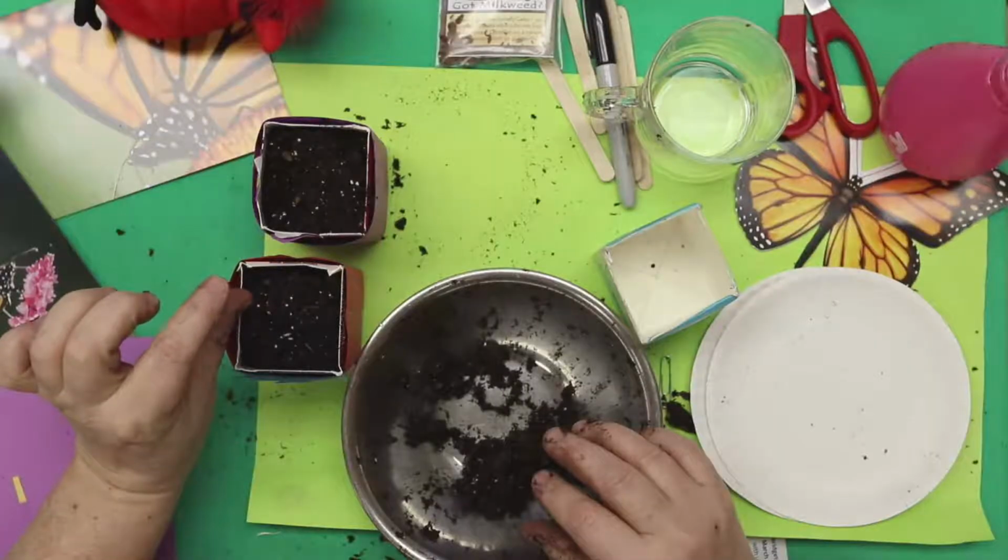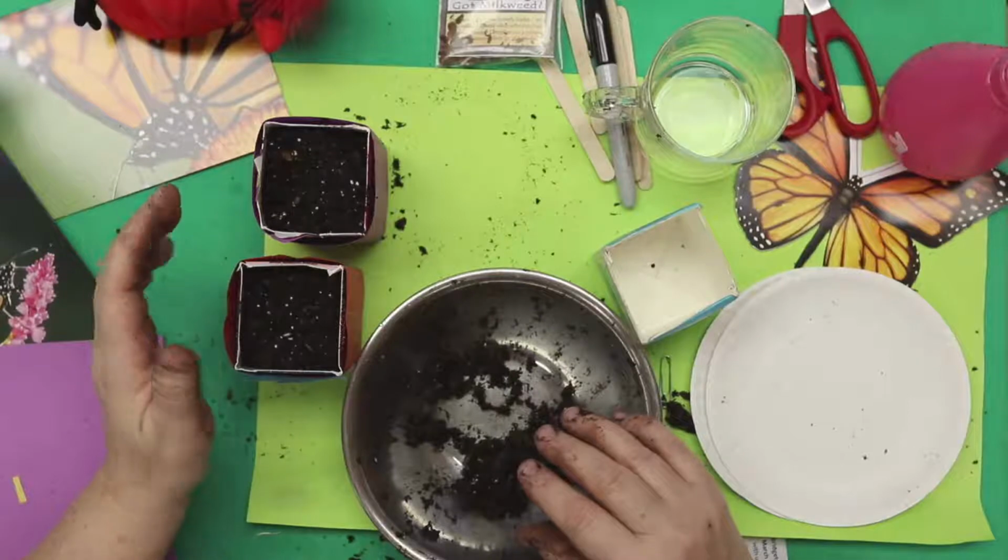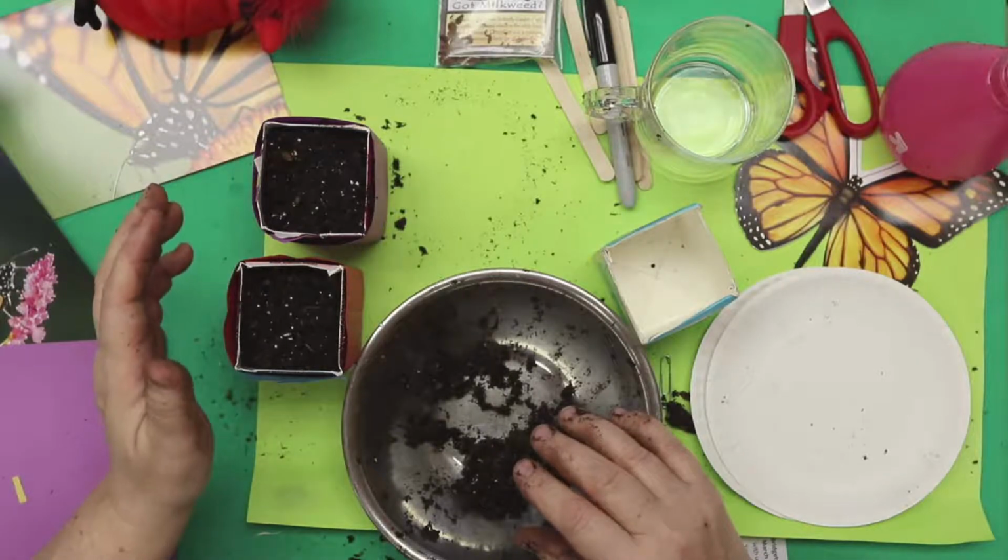And when your plants are tall enough, about 3 to 5 inches, and the last frost has passed, probably like mid to late April, you can put your flowers outside in a sunny area or in a windowsill. You want to take them out of these little cartons and put them into bigger pots or right into the ground. Don't forget to water every couple of days if it hasn't rained.